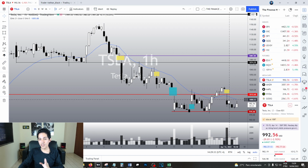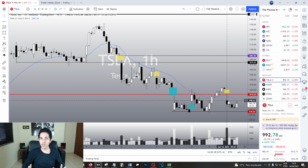Again, 976. This is our main support level. As long as Tesla remains above this support level, good. Our thesis is still intact. We must always have a plan for any possible scenario, even when it goes wrong, even when it goes against you. And if Tesla goes against us, okay, we have our key point, we have our stop loss, and this is how we should work. We should always have a very good and solid strategy.